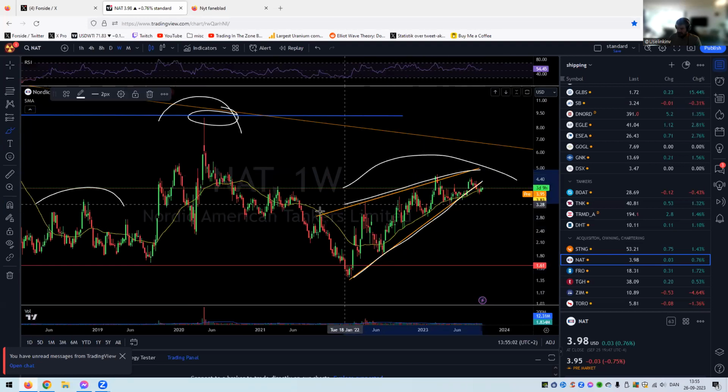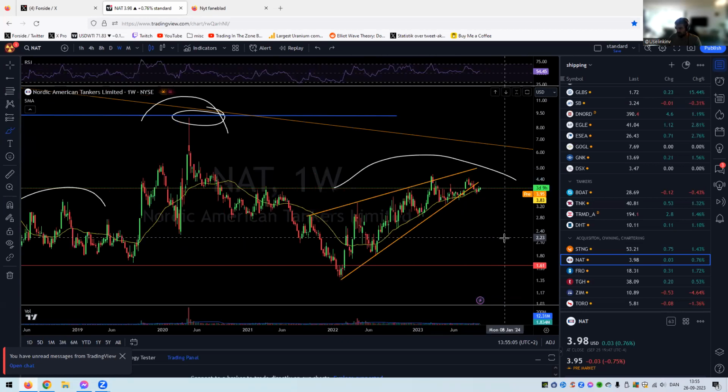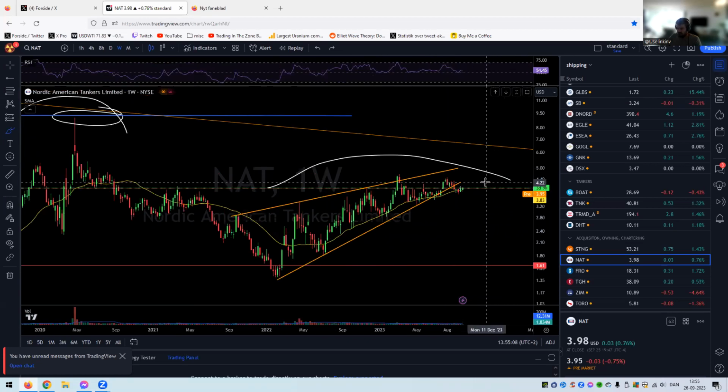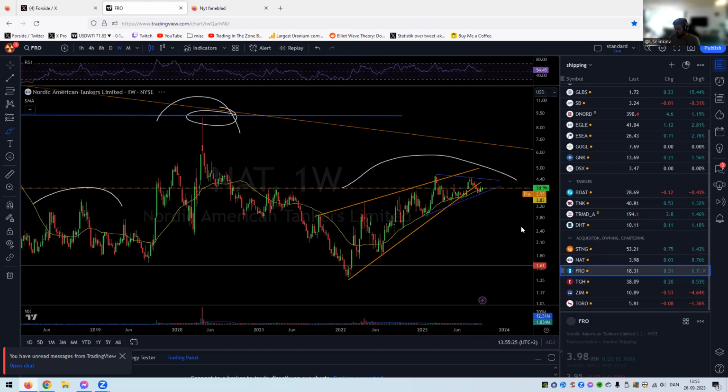NAT, the rising wedge here has been broken. So I'm a bit, I wouldn't say worried, but I don't know exactly what it's going to do right now. Maybe we can add in the top here and we have a low side here. So maybe this is your squeeze that you're looking for. Breaking down, obviously bad. Breaking to the upside, back into bull mode again. But for now, I wouldn't do anything here.